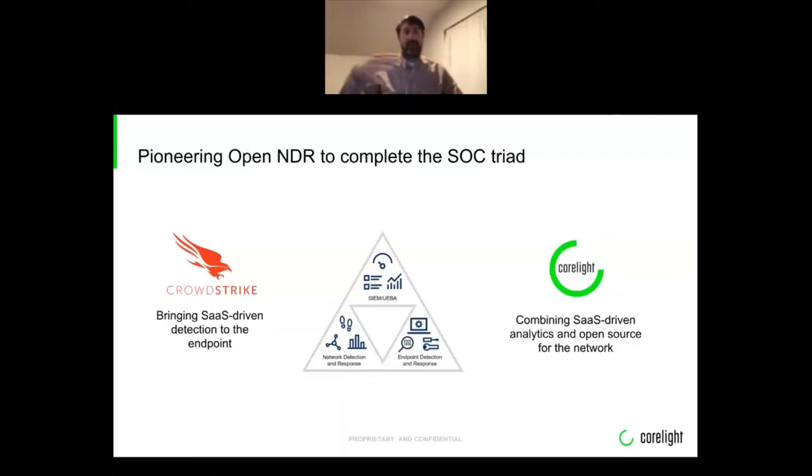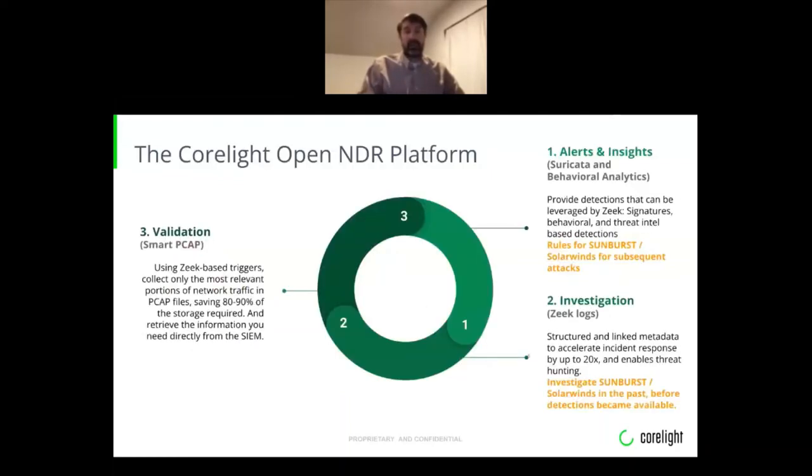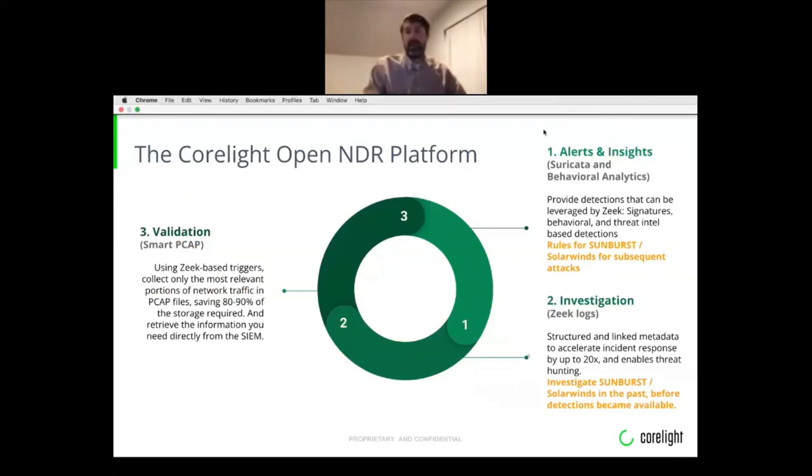So we have a bunch of technical integrations with CrowdStrike where we can take their data and send our data into their platforms. But I think it's most interesting just because we really have alignment with them on where the industry is going and how the power of data is super important to be able to do our jobs effectively. So what does that mean at a more granular level? What is open NDR for us? It's a number of things.